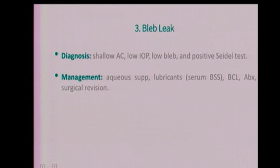So basically, the aqueous itself is irritant to the wound itself, so it will not heal if you have a lot of aqueous. If you give the patient aqueous suppressive therapy, the amount of aqueous inside his eye will reduce, so the amount of fluid going to that leaking bleb will be less, therefore healing will be promoted. So it's a measure to promote healing of the bleb itself. And then lubricants, whether artificial tears or serum BSS, some give a bandage contact lens to prevent rubbing of the eyelids on the bleb itself, antibiotic prophylactically.